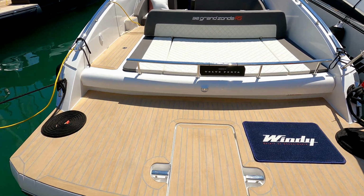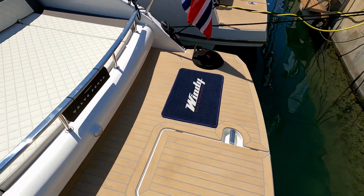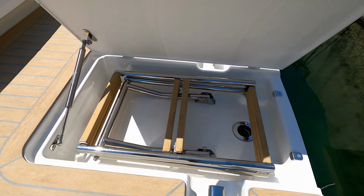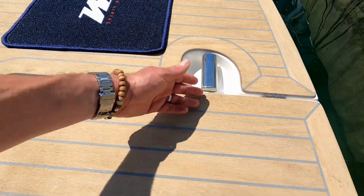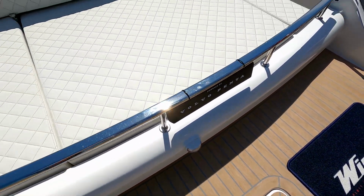Really nice wide full beam bathing platform here. And Windy do some of the stuff Windy do, the details are really great. So obviously under here, as you would expect, is a bathing ladder. Again, beautifully made with teak steps. But what they've cleverly done is inbuilt grab handles. One of the hardest things when you're coming up on the bathing platform is something to grab hold of, and this rail here is obviously a long way away.